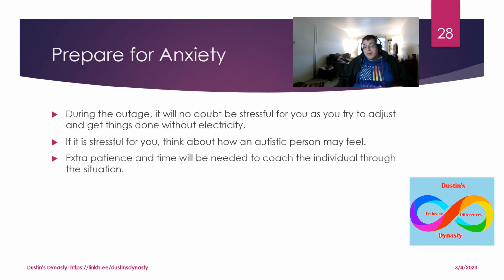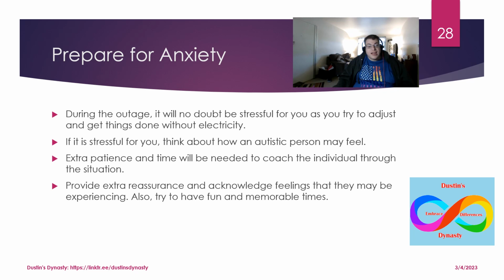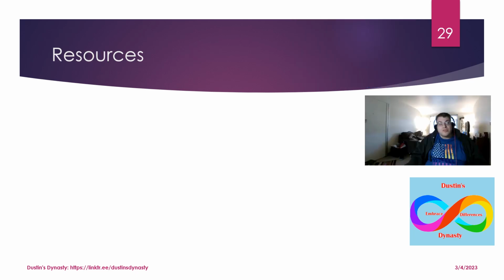You should give the person extra patience and time, because they will need to be coached through the situation and what to do, because it's something unfamiliar, and they may struggle with transition. Provide extra reassurance and acknowledge the feelings they may be experiencing. Also try to have fun and memorable times.